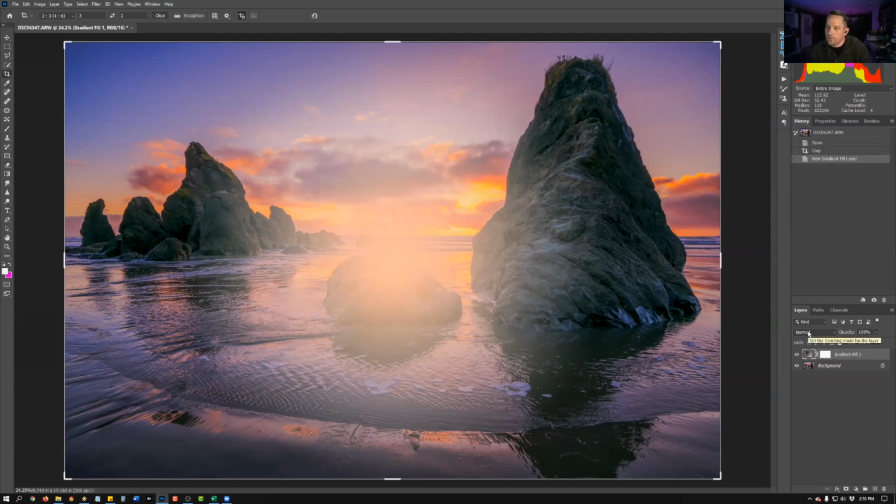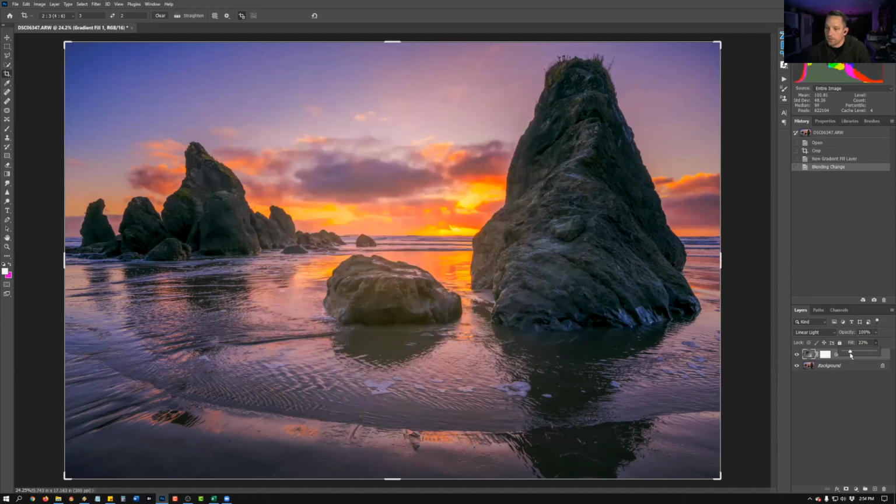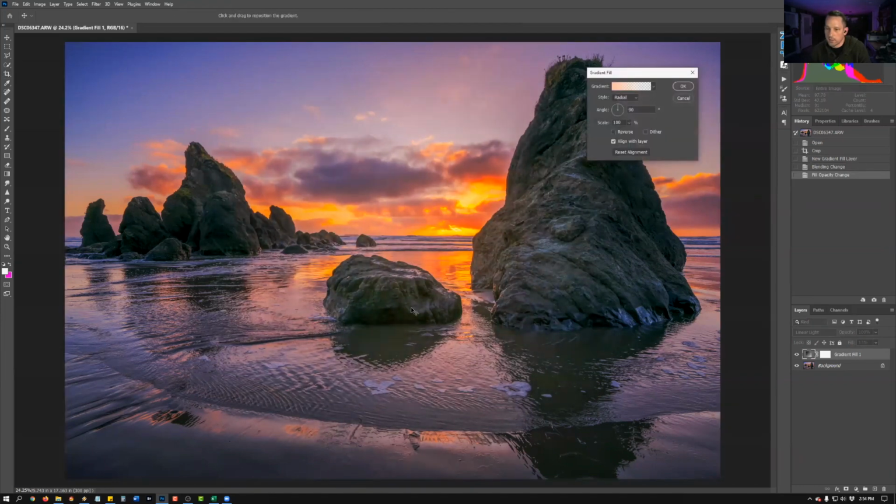But if I change the blend mode to something like linear light, which is a blend mode that works off of fill and not opacity. A lot of people think that the linear light blend mode is a joke, but it's not. It's actually the best blend mode in Photoshop. But if we take the fill and drop the fill down on this, now it becomes an interactive spotlight. So if I double click this, watch. Here's where the oohs and ahs come.